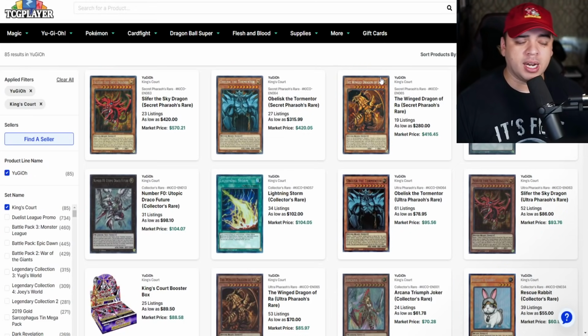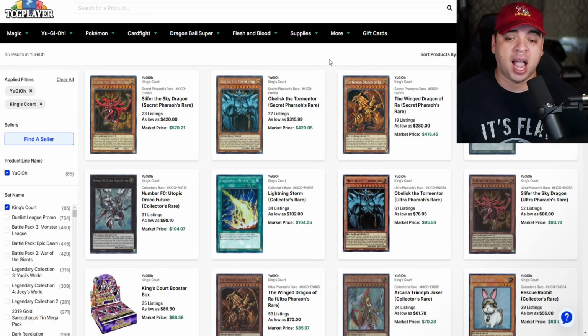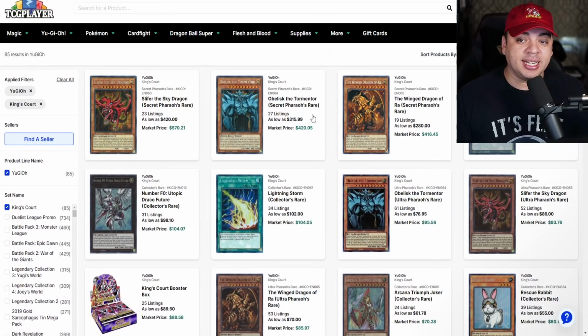Then we have King's Court. Now, looking at King's Court, I gotta say, this set is a decent set, but for the most part, if you're not opening packs for fun, you're for the most part not caring about the set. I mean, think about it. If you want to pull a Collector's Rare, it's $100. A box of King's Court will run you $90, but if you only want the one card, Collector's Rare, what are you gonna do? You gonna open packs?